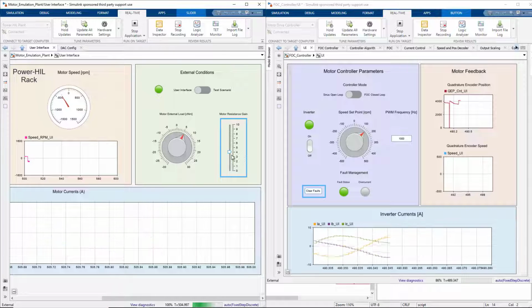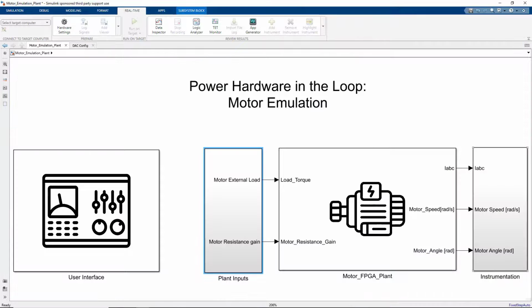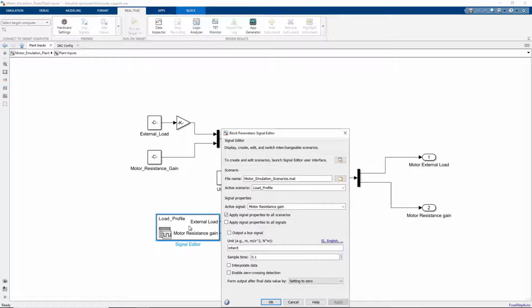Now, to be more consistent, we want to automate such tests and run specific scenarios on demand. To do that, my preferred way is to use the signal editor to create scenarios and use Simulink Test to manage them, like we have seen in the previous demos. And here we set up a load profile like we would do with a controllable load on a real motor test bench.